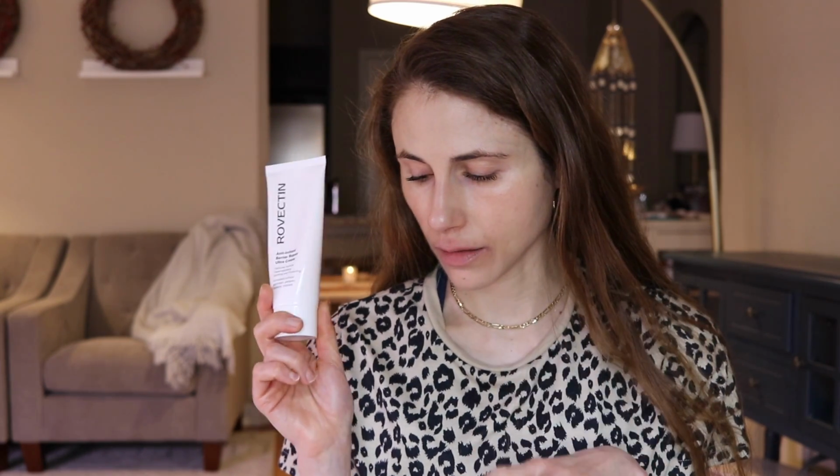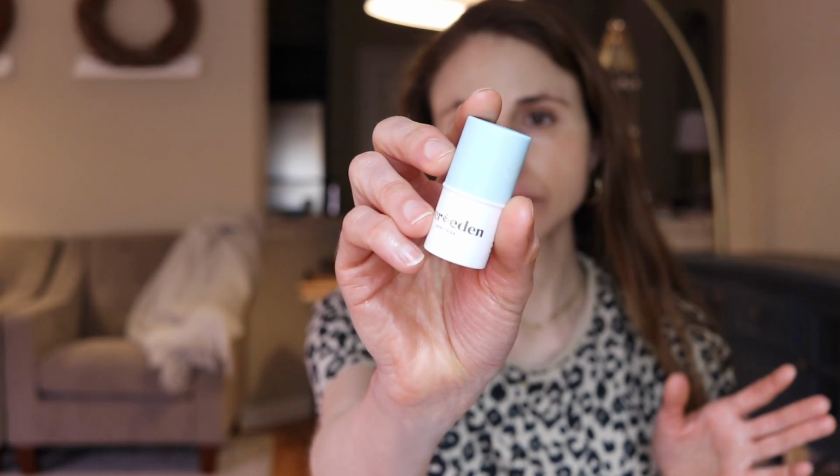Rovectin is cruelty-free and vegan, so there's that for those of you seeking that. But yeah, I really enjoyed these products quite a bit, so I will continue to use that and use it up. All right, the next skincare product that I've really been enjoying is a lip balm from this company, Evereden.